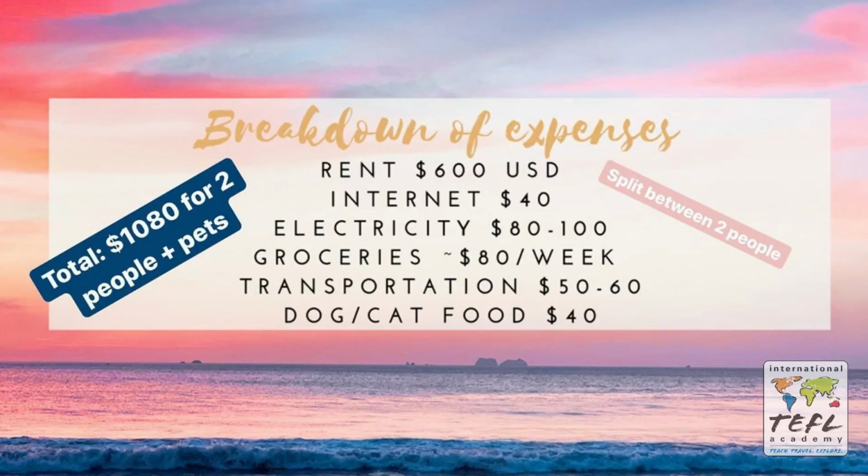So without further ado, I will show you a breakdown of our expenses. I've shared what our expenses are monthly on things like rent and utilities and groceries. And something I think that's really important to emphasize here is that Costa Rica is not cheap.